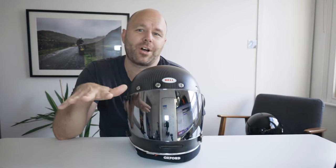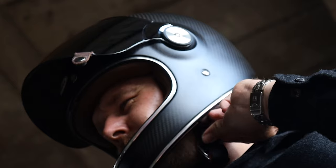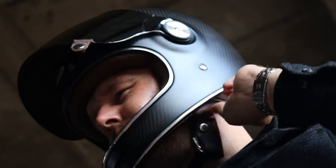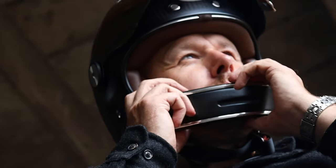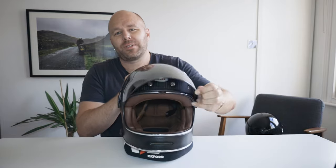So I'll go across the style points first. The carbon look of the helmet is incredible. I think that the aesthetics of the helmet are great. It's quite a narrow, tall helmet. And what I love about it, wearing it, and I suppose this is a bit of style and function, is it feels like an open face helmet when you've got it on.